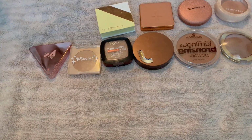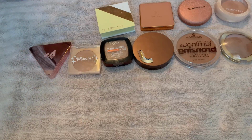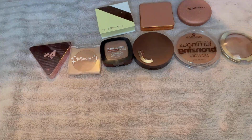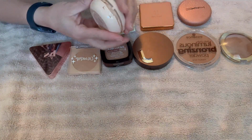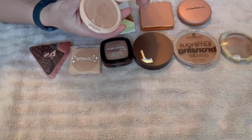powder bronzers now. All right, there is one that is very new in my collection, but I'm sharing it because, well, it's in my collection. We're going to start up here with the Physician's Formula Let's Toast. This one I enjoyed for a while. Wait, is this a bronzer or a highlighter? This is a highlighter. Wow. Totally thought it was a bronzer.